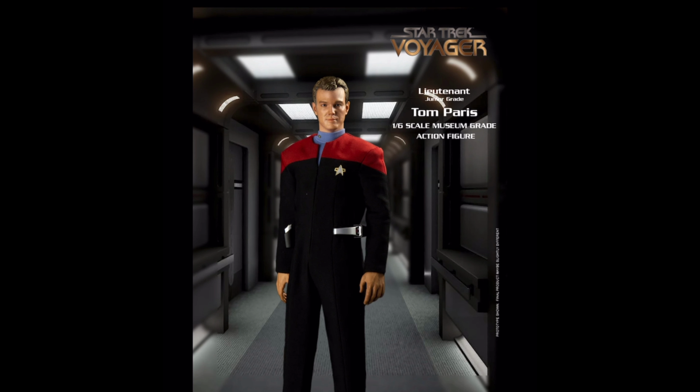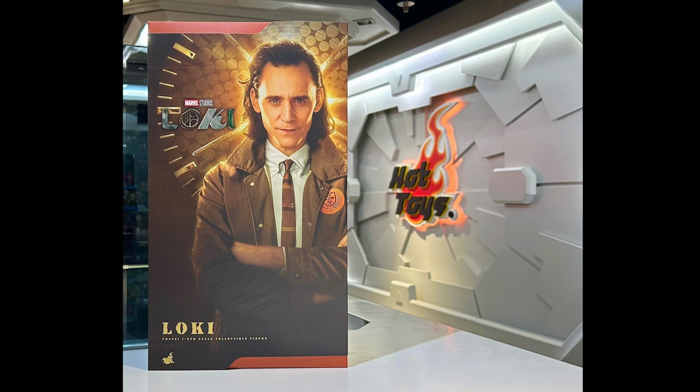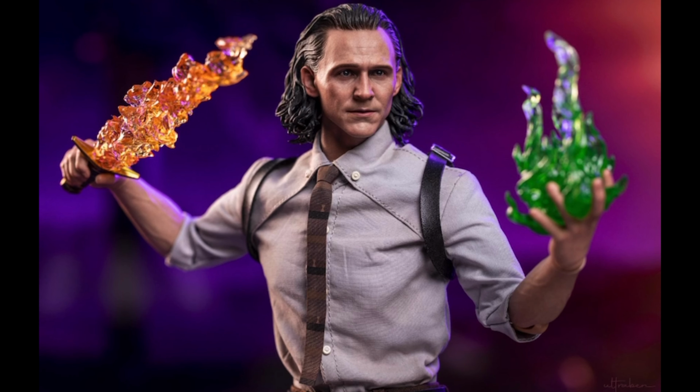Now next up, let's talk quickly about new releases, and both are from Hot Toys. The first one being the Loki from the TV show in his TVA clothing set. I'm really excited to get this one in hand, along with the Sylvie that just got released. I also have the other figures from the line on order right now, the President Loki and the Classic. So when all is said and done, it should be a really nice line of figures.